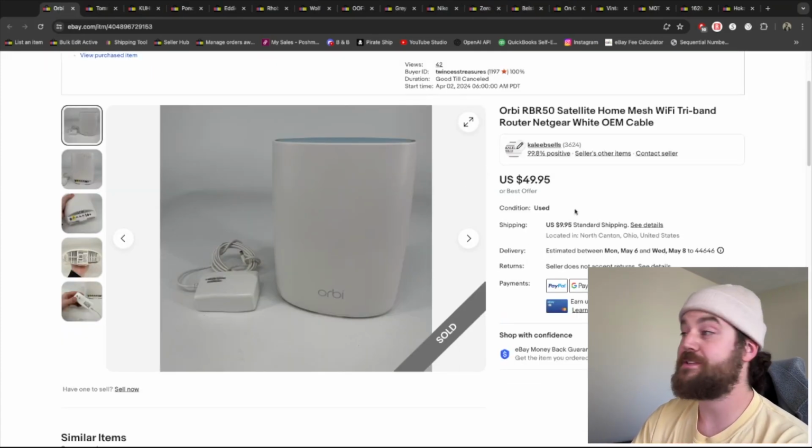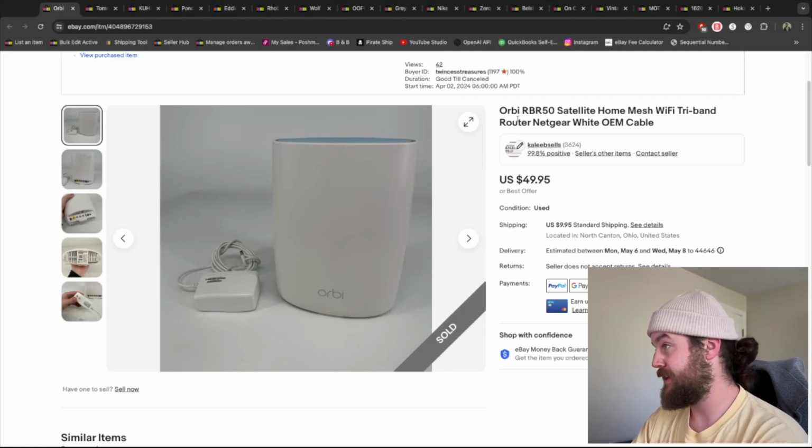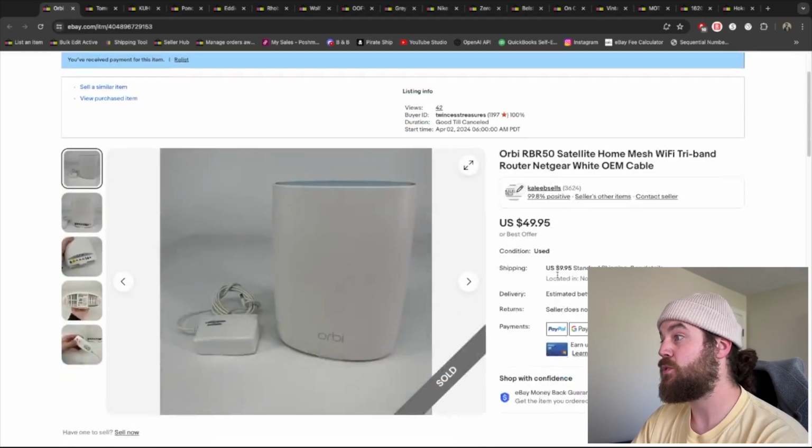Here's another random hard goods sale from that bulk buy I had last year. This Orbi, I think it's a Netgear router, sold for $50 plus shipping, and it sold in 24 days.